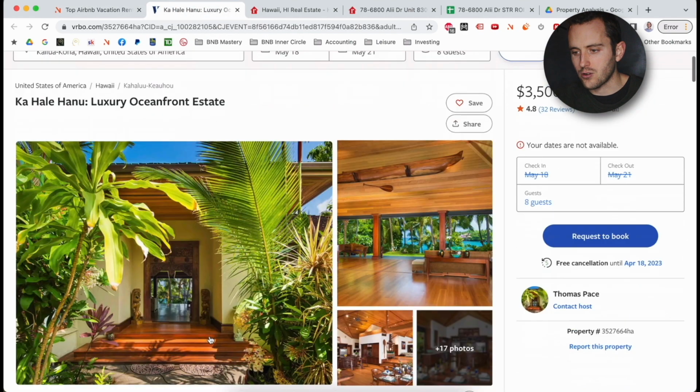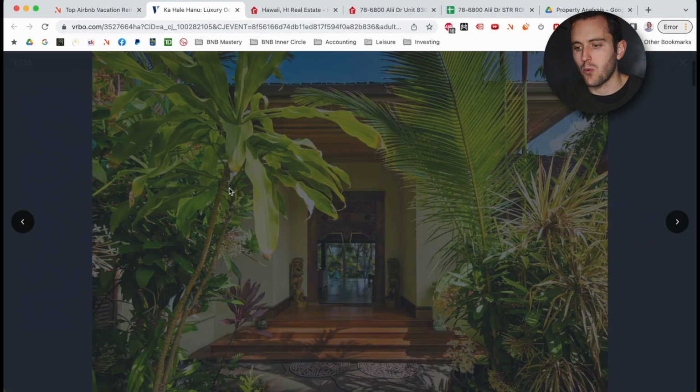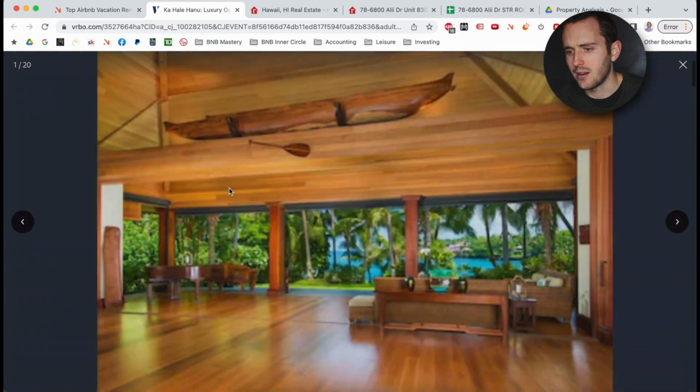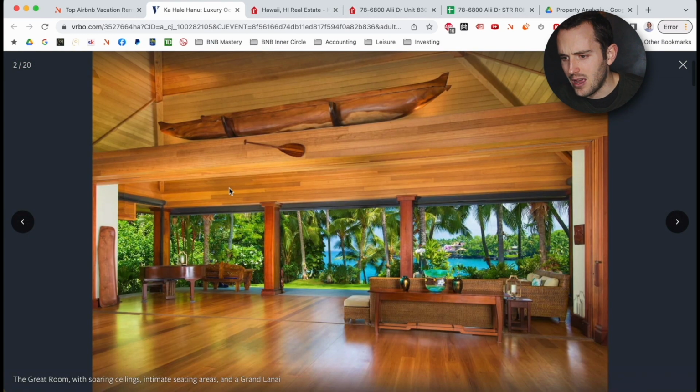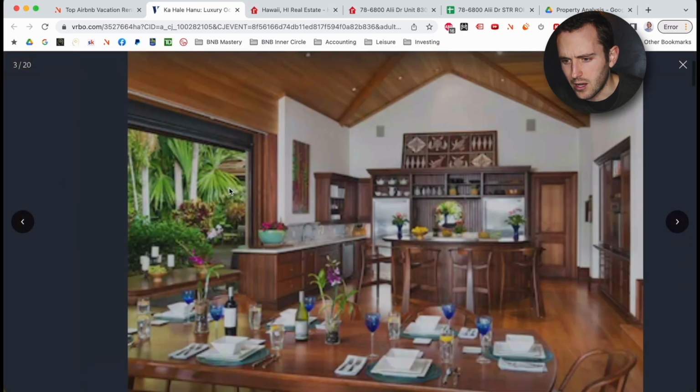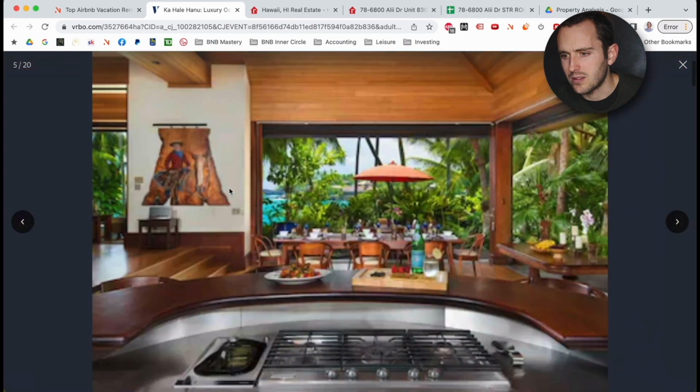So let's take a look at the actual listing. This is that one that's generating $1.2 million. Grand Balinese entrance here. Yeah, not bad. I mean, it's a pretty freaking gorgeous property. I want to know, this wood. It's just amazing. Yeah, designed in an open floor plan, make it perfect for entertaining. Yeah, this place is stunning.